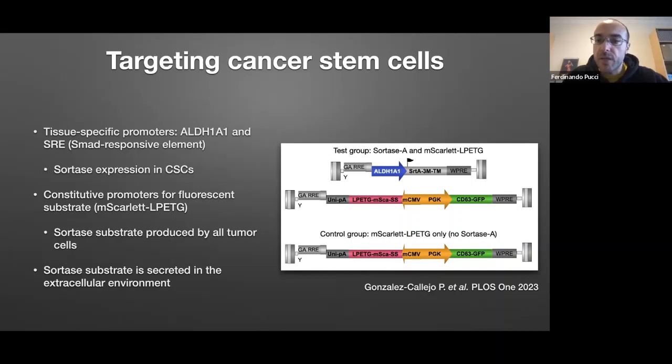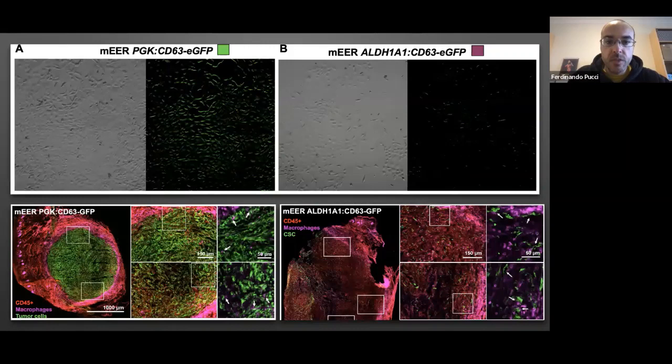As a control group, here we only have the presence of the substrate and not the presence of the sortase. And so this allows us to detect the differential increase in substrate conjugation in the absence and presence of the sortase. So this system worked pretty well. The promoters were specifically targeting cancer stem cells.